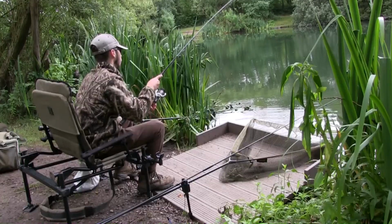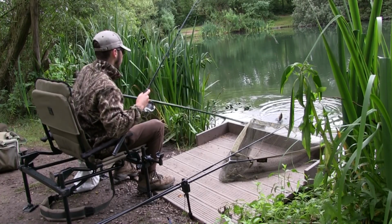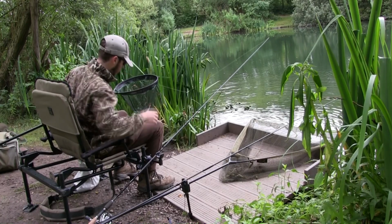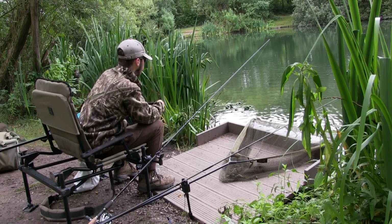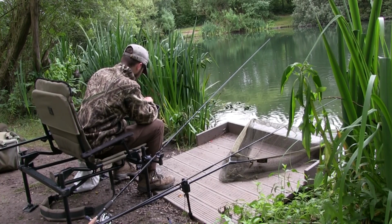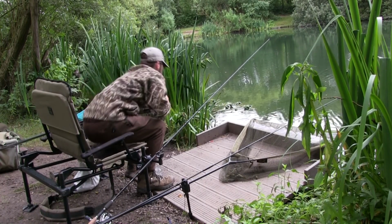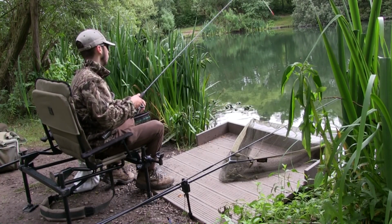There's one on. Feels like a perch. Yeah, I'm going to net that one. There is a few pike in here as well, so I don't want to dawdle about with them too much, just in case. Not a bad little perch, standard size in here that. Hooked right in the lip. There you are. Nice little perch, few ounce maybe that one. Gone.